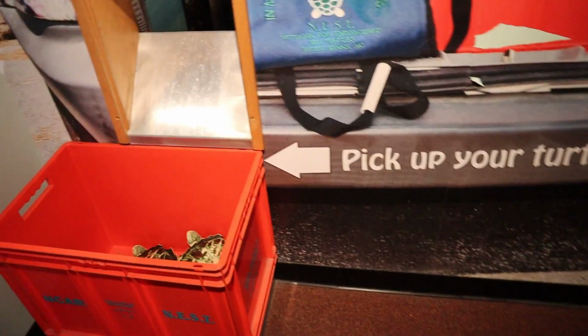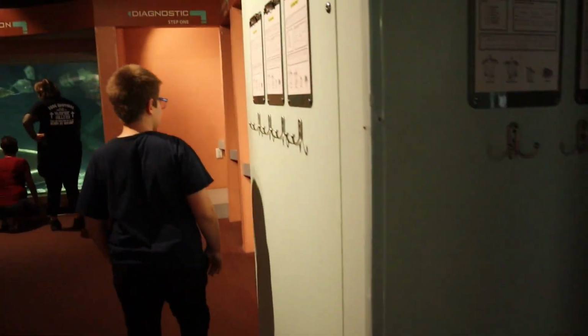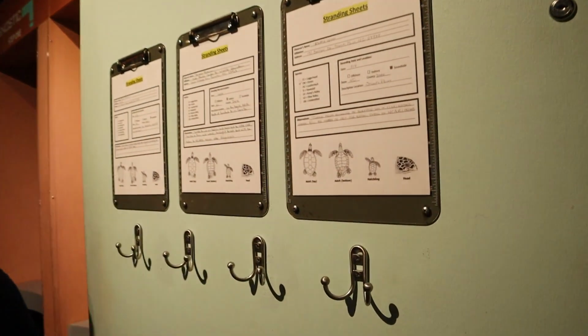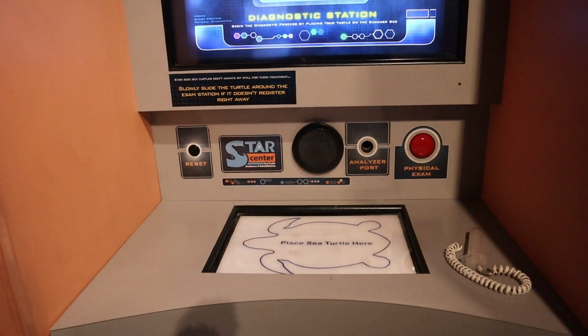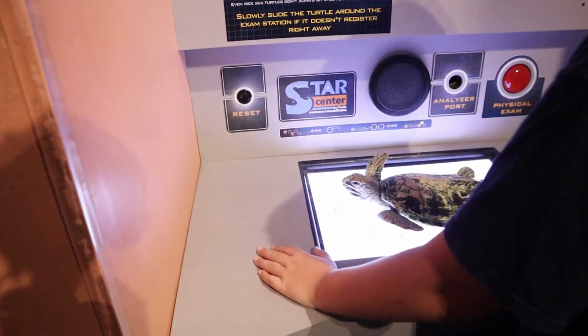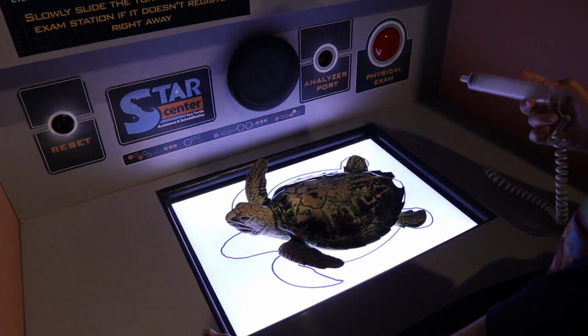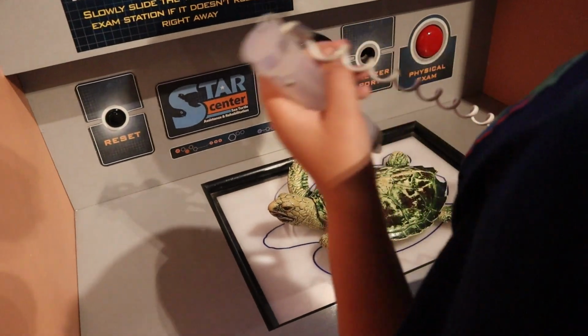There's 3 different steps. You pick up your turtle, and that's 4 different steps. You pick up your turtle, and then you go to the X-ray station. You determine which turtle it is and everything too. You go to the here and you scan them. Yeah, let me show you. And it's also an X-ray. Oh yeah. Then you have to give it a hello, lead it over there, and then you just, okay, I'm ready.